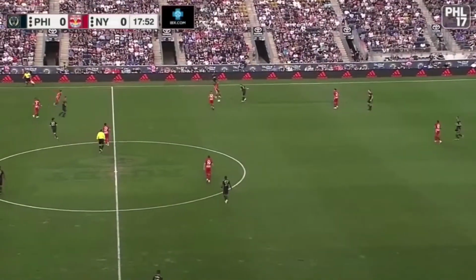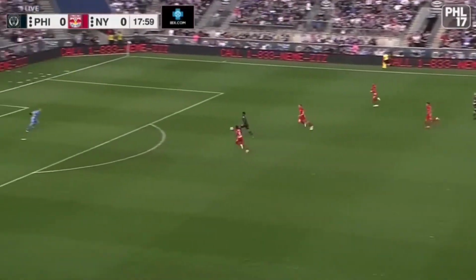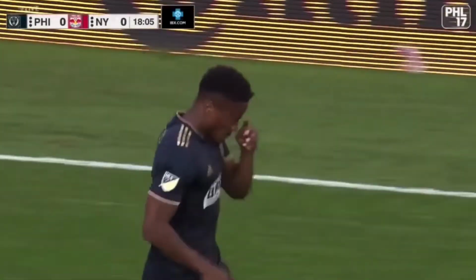The first chance of the game was probably also one of the best. We'll see the beginnings of how disjointed this Red Bulls back line is without Kemar Lawrence, Michael Murillo, and Aaron Long. But also, we'll see a few lapses in the midfield as well.